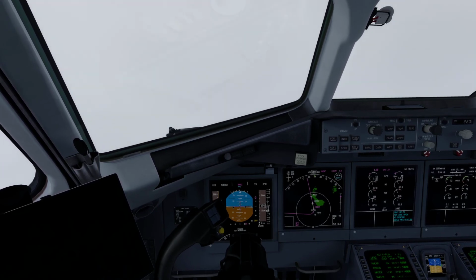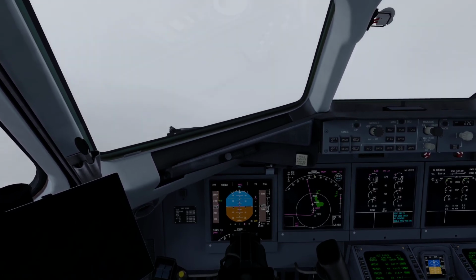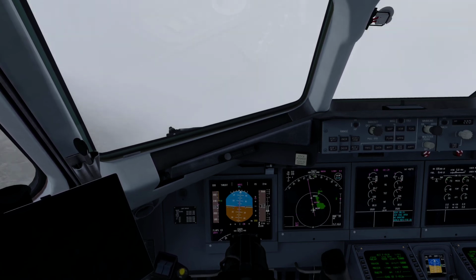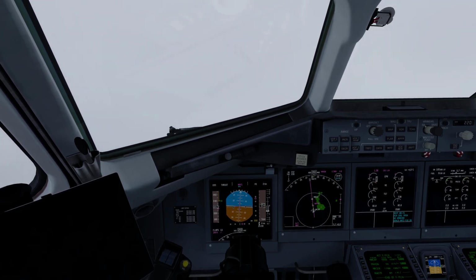Roger, Sierra, Charlie, hold short 27 right. Delta 1217. 5260, runway 26 left, clear for takeoff. Chicago, 5260. Delta 920, Atlanta Tower, runway 26 left, line up and wait. Delta 533.